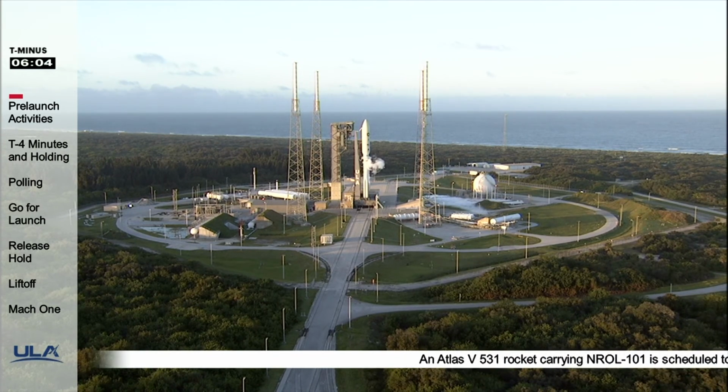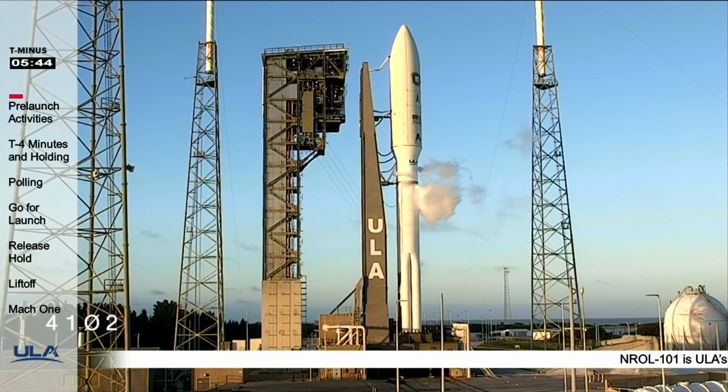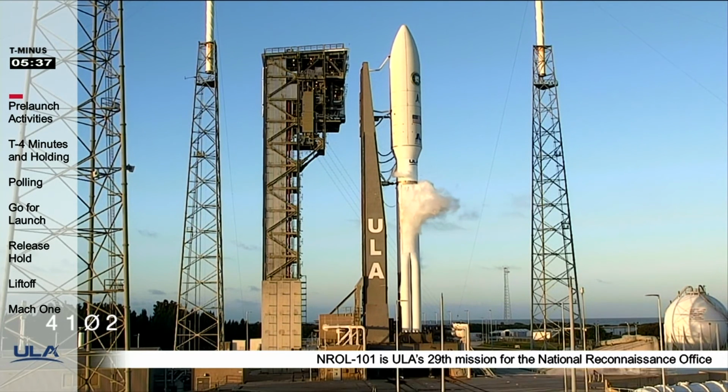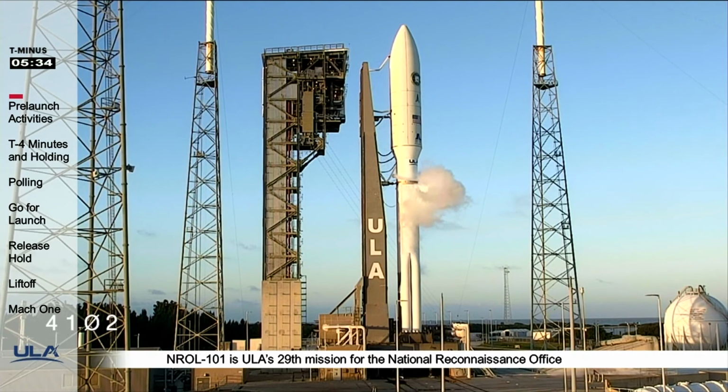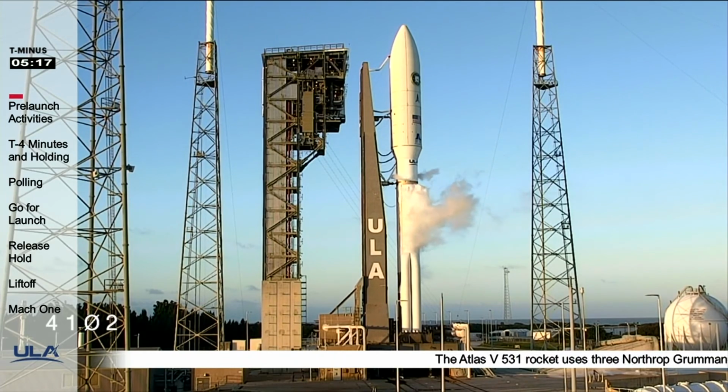LC step 800. All secondary decoms verified on RF link. Roger. T-minus 6 minutes. LC, LD on 1. Go LD. Please coordinate a new T0 of 22:32. Copy 22:32. Good copy.